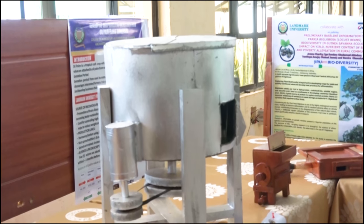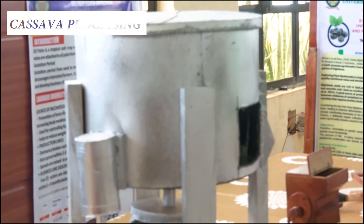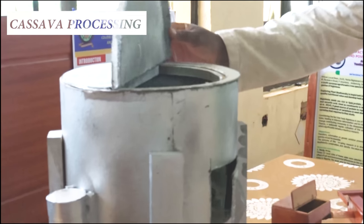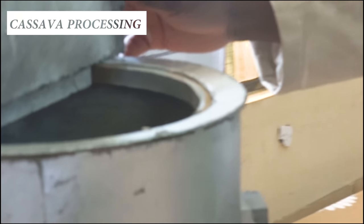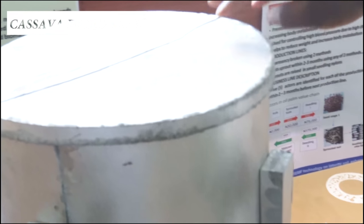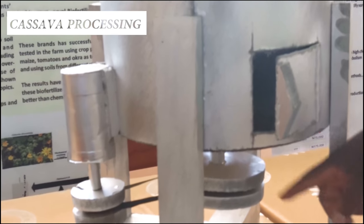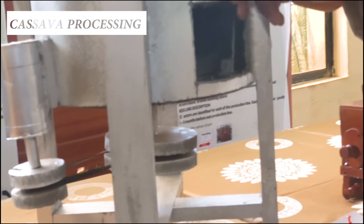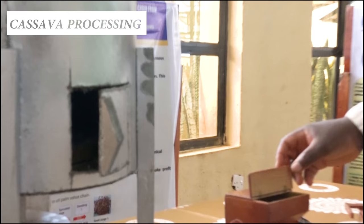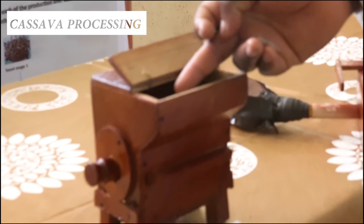You are welcome to the cassava processing model equipment. The first operation in the cassava unit is peeling. And so here we have a cassava peeler. Just pour our cassava here. Here is an electric motor. With agitation and abrasive force, the cassava is peeled and we collect it from here. We take it to the cassava grater for grating.